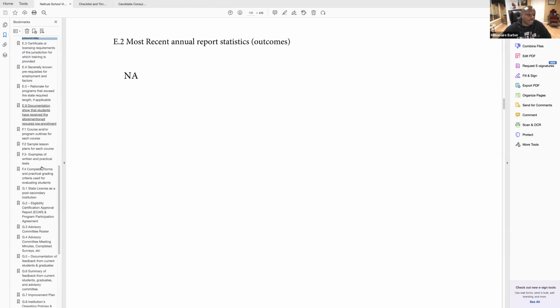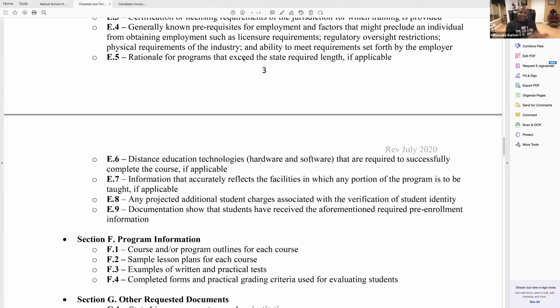But this is basically everything that you all saw on this checklist. That's what this is. So that's what you got to have prepared. Now, all of this was taken out of the ISS. Okay? It was taken out of the ISS, but you had to put it in order. But all of this will be in your ISS. I mean, I could pull up an ISS, but it's not going to be in this order.